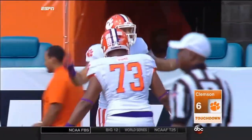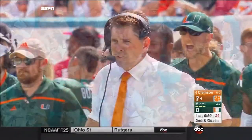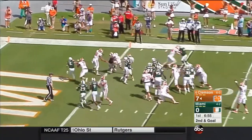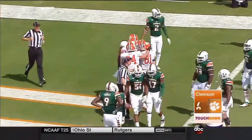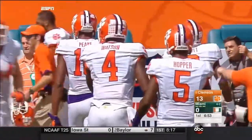Very impressive opening drive for Clemson. Trying to do too much. Mark D'Onofrio has to get him on and get him corrected. Gallman, that was way too easy if you're a Miami fan. Touchdown for Wayne Gallman, and a very impressive start for the Clemson Tigers.